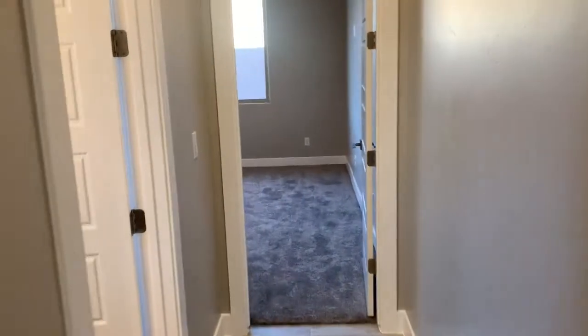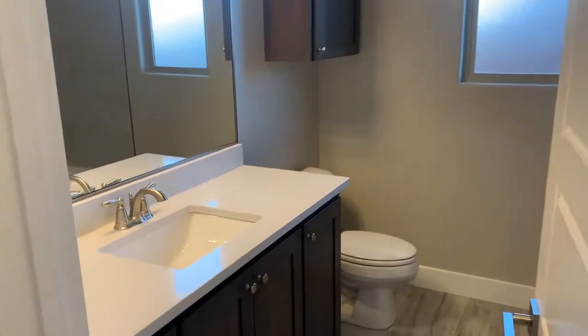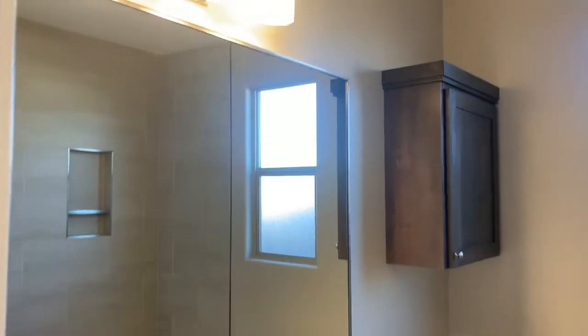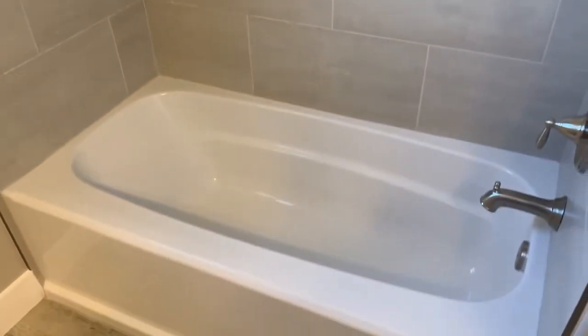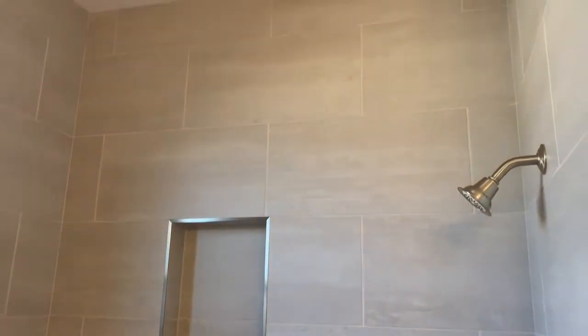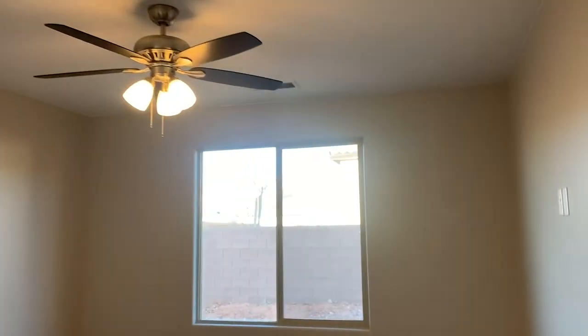And then down this hall, you have the spare bathroom, the full bathroom over here. Same cabinets with the quartz countertops. Once again, another little linen cabinet above the toilet area window. And then a tub with the tile surround. This time they ran it vertical with the niche there. And that goes all the way to the ceiling. And then behind the door here, you do have another linen closet as well. And then off of this bathroom is the fourth bedroom on the back corner of the home.